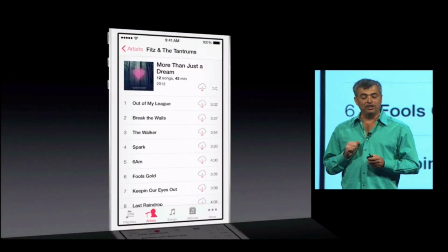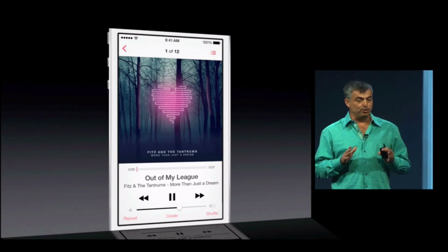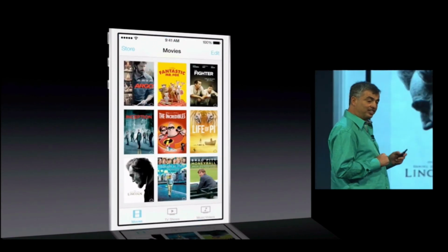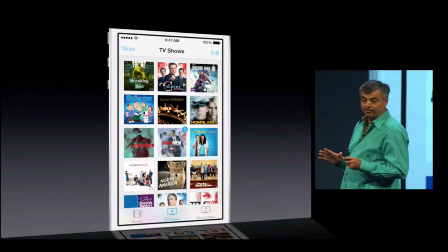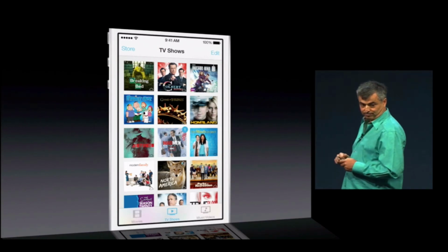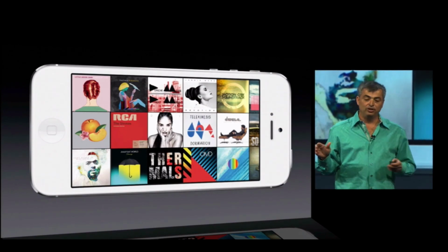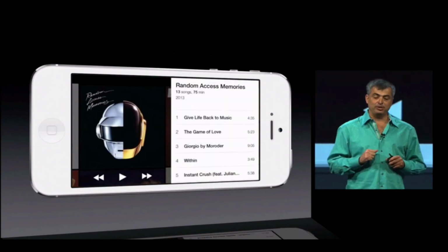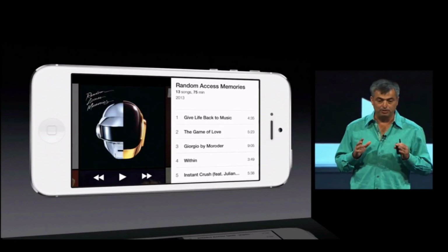And if you want to hear one of the songs, you just tap and you get our beautiful Now Playing screen. But it's not just your purchased music. In the video apps, you get all of your movies and TV shows right from iCloud, right in your library. It's really, really great. Now, if you turn the device sideways, you see your albums. You can just swipe to see more, and once you see one you like, you tap, and it zooms right in. Now, the Music app is the best way to listen to your music.